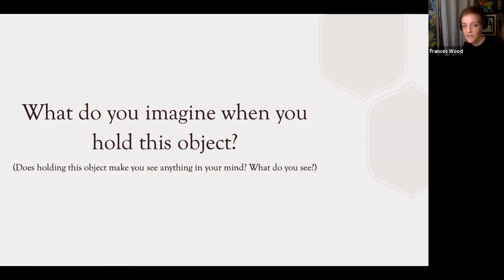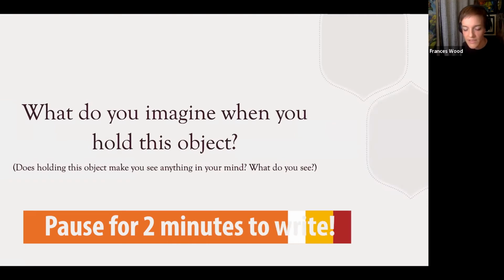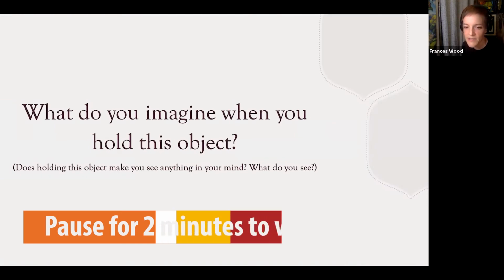What do you imagine when you hold this object? Do you see anything in your mind when you hold it? You can close your eyes if you want. Just see, what do you picture?